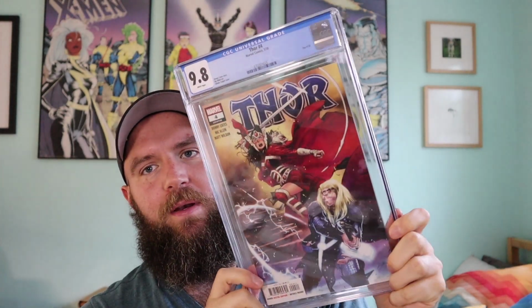Oh, we got Thor #4. So the cameo of Black Winter. I do love this cover though. For a while people were saying that these were really hard to find, and I can still go to all my local comic book stores and find them on the shelves for cover price. Oh, and here's another. Thor #4.